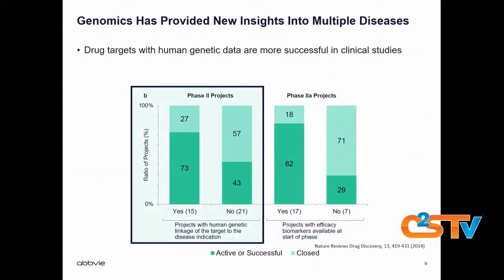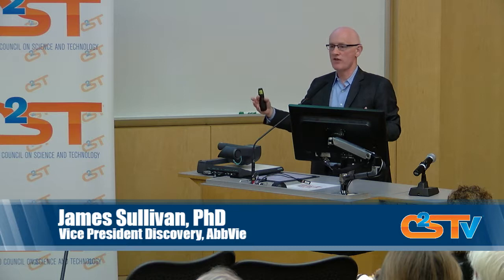So now with human genomics, we have a sense of new approaches that we can take for Alzheimer's disease, for cancer, for cystic fibrosis, for cardiovascular disease. Historically, in our industry, most of the ideas that we have in our labs, when we evaluate those ideas in clinical studies, they fail. The vast majority of our ideas have not played out.